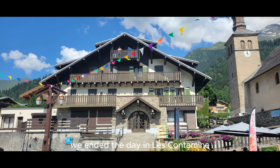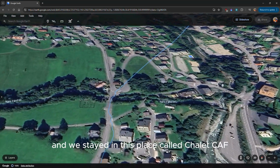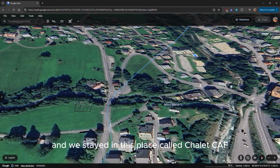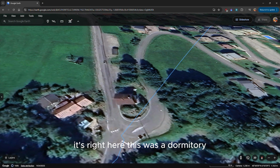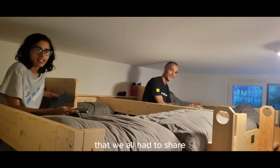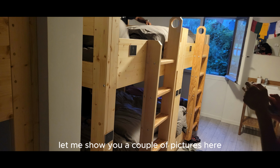We ended the day in Les Contamines, and we stayed in this place called Chalet Caf. It's right here. This was a dormitory where we had one big room with bunk beds that we all had to share. All 12 of us were in the same room. Let me show you a couple of pictures there. It was kind of fun staying in the dormitory. And that's where we ended day 2.